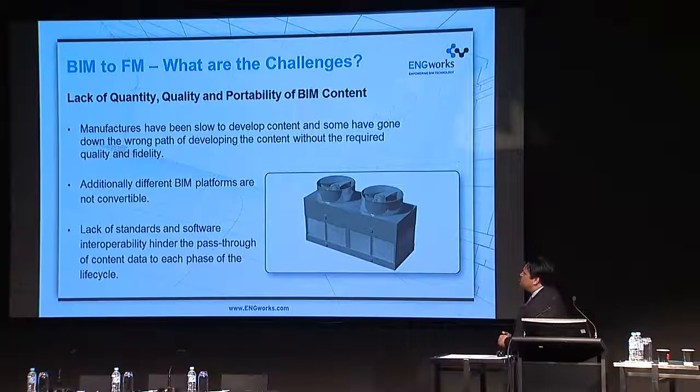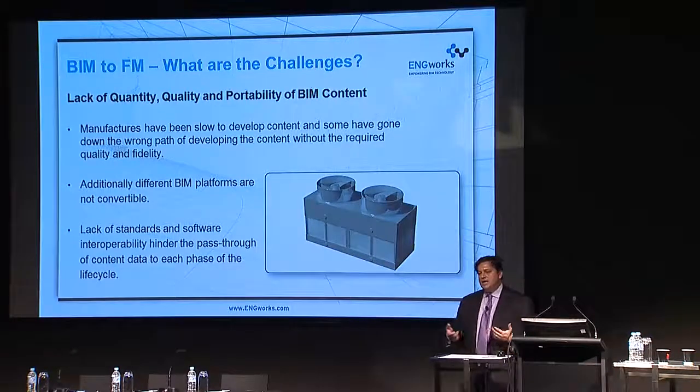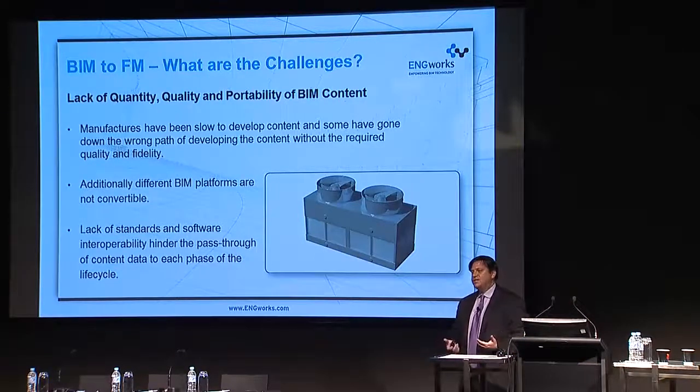So, content. We all know that that's a huge problem. Yeah, I think a lot of times in the industry, and I think it was just said in the presentation before, that people look at content as their competitive edge. And in BIM, it's ridiculous because it's going to be passed on. So your design or your expertise is what's going to carry you to be hired. It's not going to be the content you build.